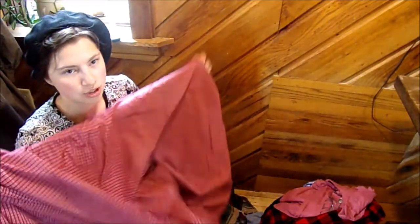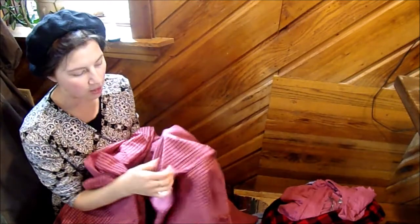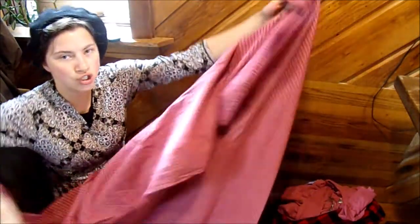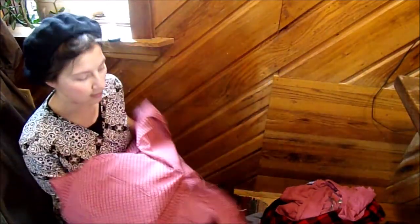And dun dun dun dun, found this sheet. Guys, this is a sheet. Isn't it the cutest print though? I'm making a dress out of this. Yes, another sheet thrift flip, along the blue. Totally excited to do that.